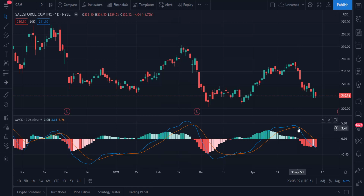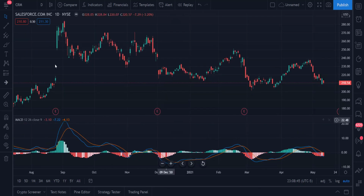But I like this crossover on, it looks like actually the crossover was on the 30th of April, and then a couple weeks later, both the signal line and the MACD line are about to be negative. I always like to see the MACD line confirm itself, confirm that it's a good trading indicator by seeing it go from positive to negative. That's when I truly believe it. And that's just one of those things that I've picked up over the years. You may end up seeing something different.